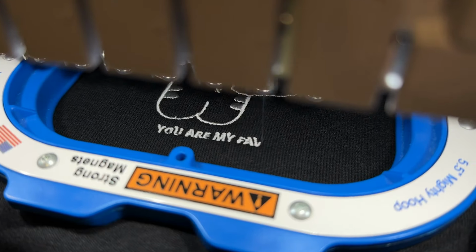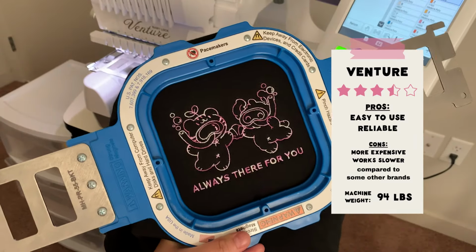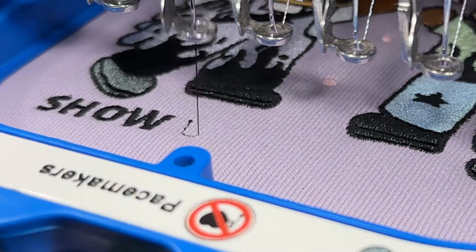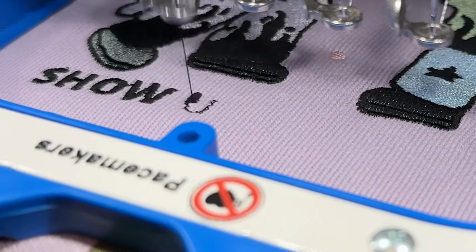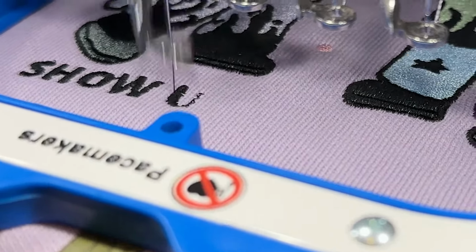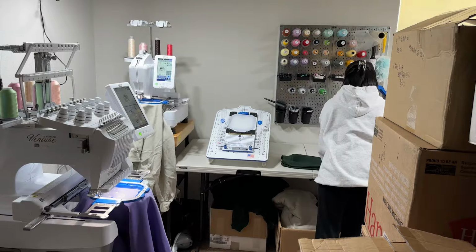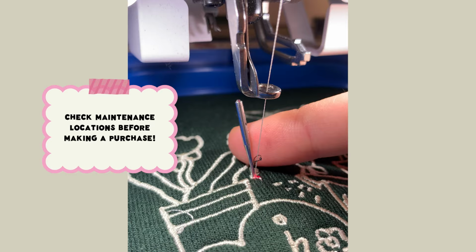However, the 10-needle Baby Lock Venture scores a 3.5 out of 5 from us. Don't get us wrong, it's a super reliable machine and gets the job done without much fuss. The reason for the lower score is the high price. We've since discovered that we could have gotten a multi-needle machine that works much faster for just a fraction of the price from other brands. So if you're considering a multi-needle machine, make sure to research brands beyond Baby Lock. And regardless of the brand you choose, make sure you have a reliable service provider nearby for maintenance and repairs.